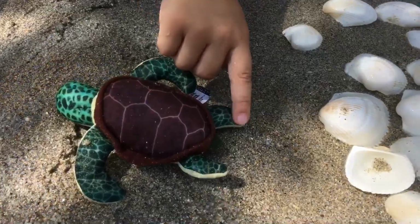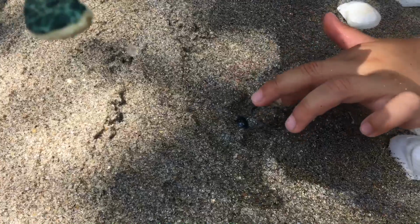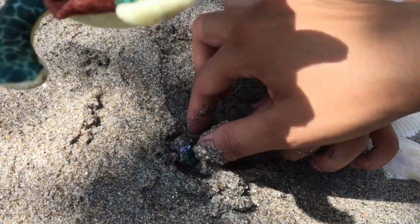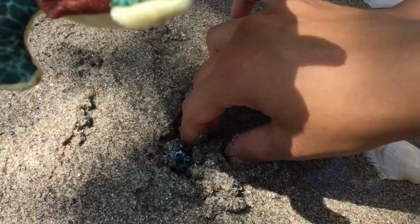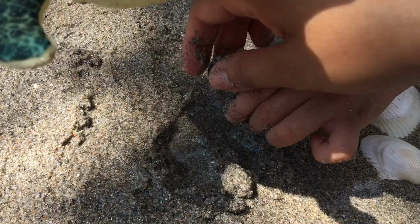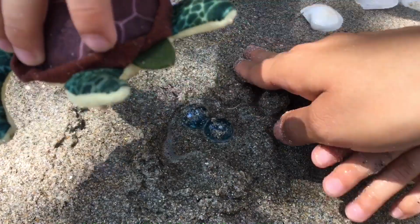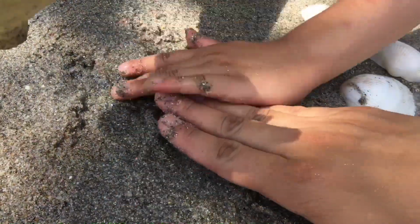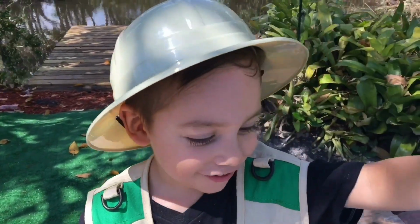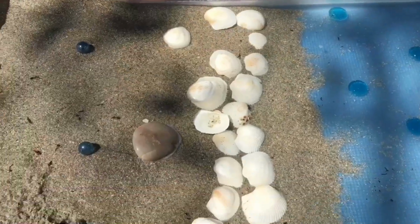No, that's an egg. Where? Over here. Let me see. She laid eggs. She laid one egg. Eventually. And two eggs. Let's leave the eggs alone, okay? Where does he live, Ozzy? In the ocean. Okay, so we have an ocean here set up for you guys. We have some shells here.